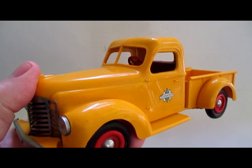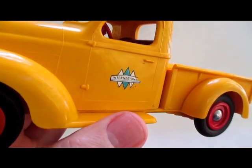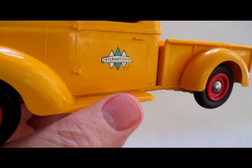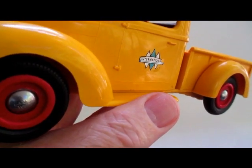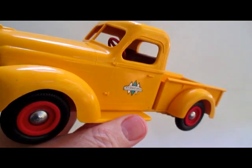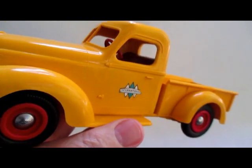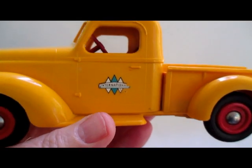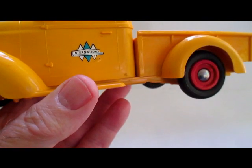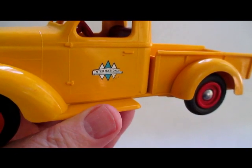Product Miniatures originally named their models True Miniatures, and between them and Johan, they were the first promotional models to be produced for dealerships. Product Miniatures regularly worked with GM, specifically Chevrolet. And I guess quite a few of the Ford products, and Johan worked mostly with Chrysler.